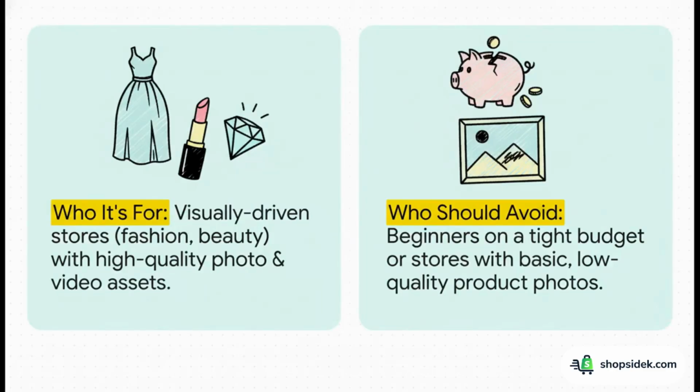So here it is, our final verdict. Palo Alto is a top-tier investment for serious, visually driven brands that already have a library of high-quality photos and videos. If you're in fashion, beauty, or luxury goods, it delivers incredible value. However, if you're a beginner on a tight budget, or if your product photos are, let's be honest, kind of basic, you are going to struggle to make this theme look good, and that price tag just won't be justified.